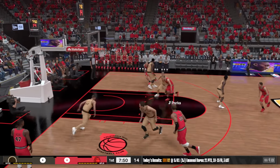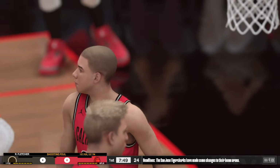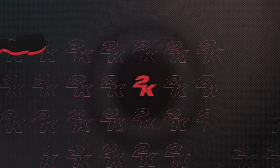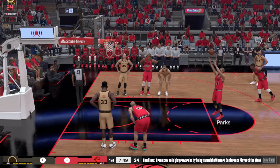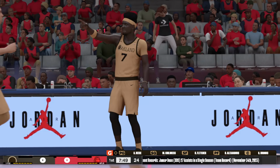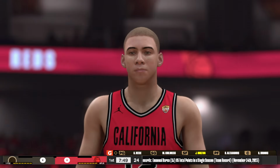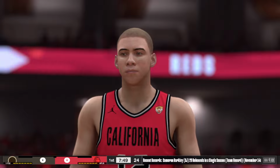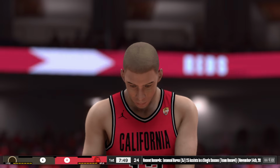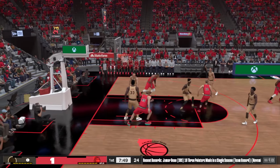Pass to Parks. Oh, and he got fouled on his way up. He'll head to the line to shoot two. Personal foul, first team foul. At the line for two, Parks. That free throw, no good. And the second free throw is good.